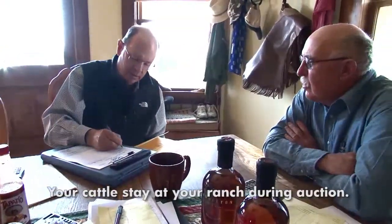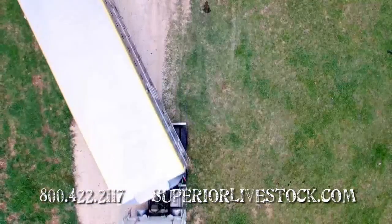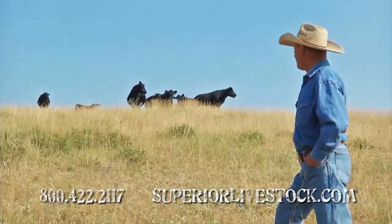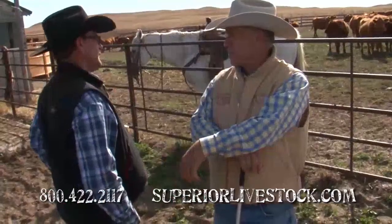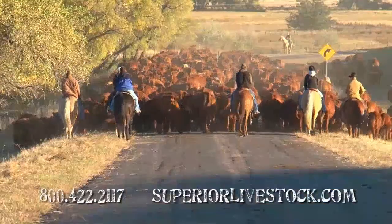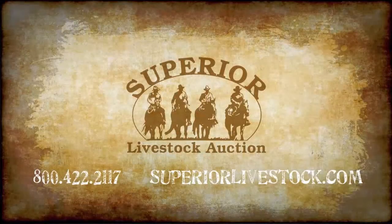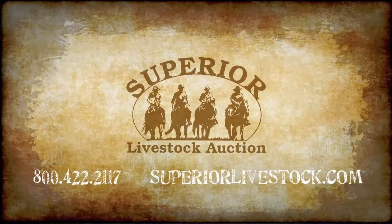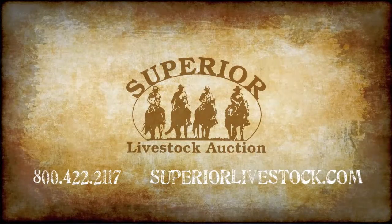Simple as that. Superior Livestock Auction sells more cattle each year than any other livestock auction in the U.S., giving you the best opportunity for top dollar on your cattle. Superior's number one focus is getting you the best paycheck possible. Most producers only get one paycheck a year, and that's why more cattlemen and women trust Superior Livestock Auction to get the most out of every sale. Your hard work deserves top dollar. So call Superior. Or discover more online to learn how Superior Livestock Auction can work for you.